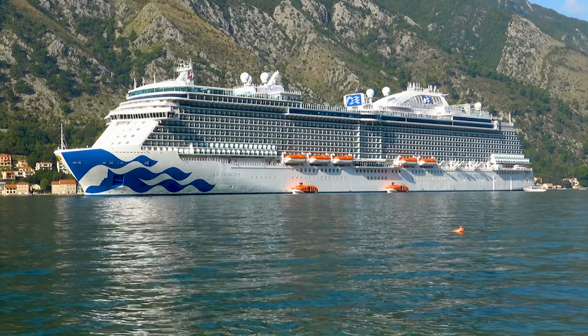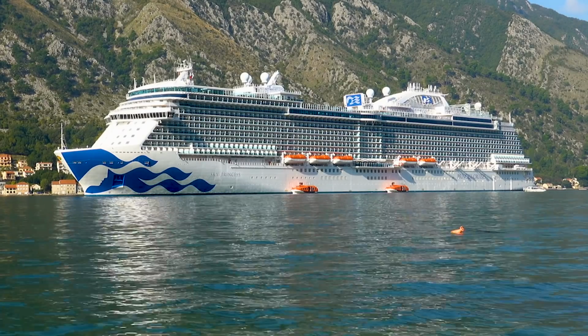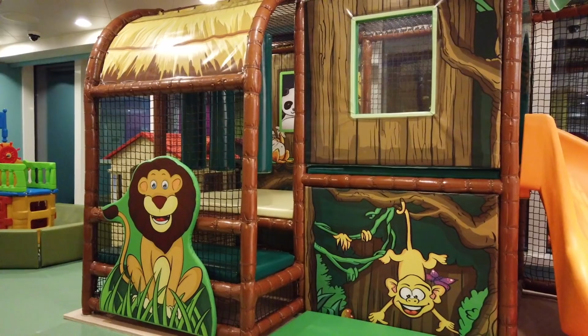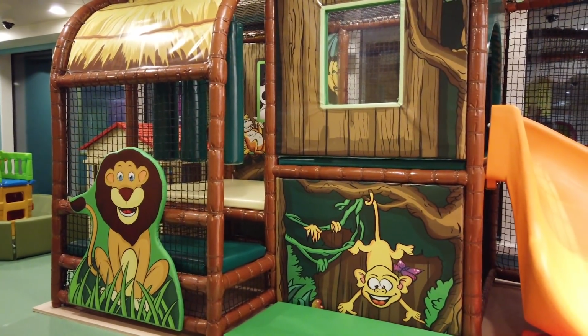So for example, in some of the Royal class ships, like I'm on now, the Sky Princess, they can have up to 800 kids on board during the peak season. So 400 kids in the kids club. However, if you go on the more shoulder seasons, so perhaps June time or October time, you're going to find almost no families, and it's going to be slightly older, more mature couples.